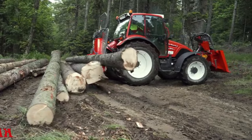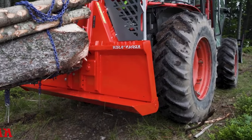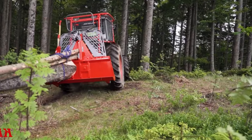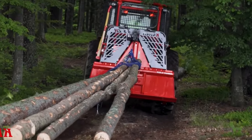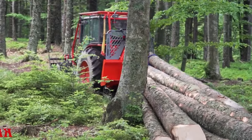8.5 tons pulling power. The Krpan 8.5DH tackles even the most challenging log towing jobs with ease. Hydraulic folding butt plate. This innovative feature allows logs to lean against the plate for smoother towing, especially on uneven surfaces.